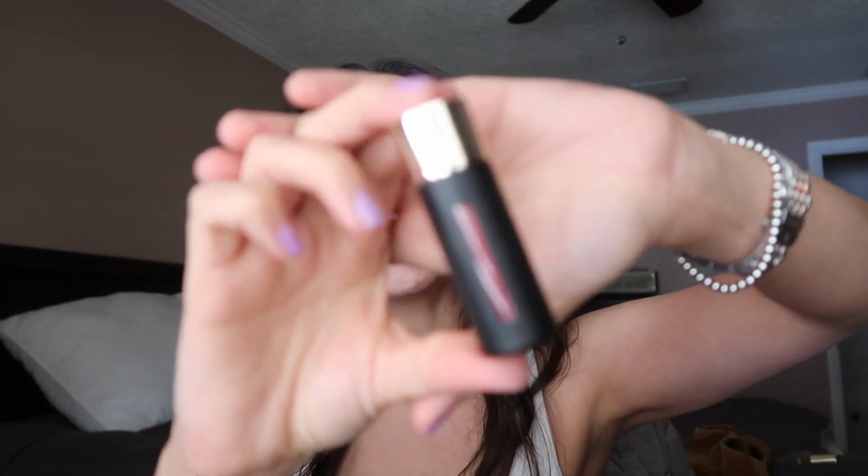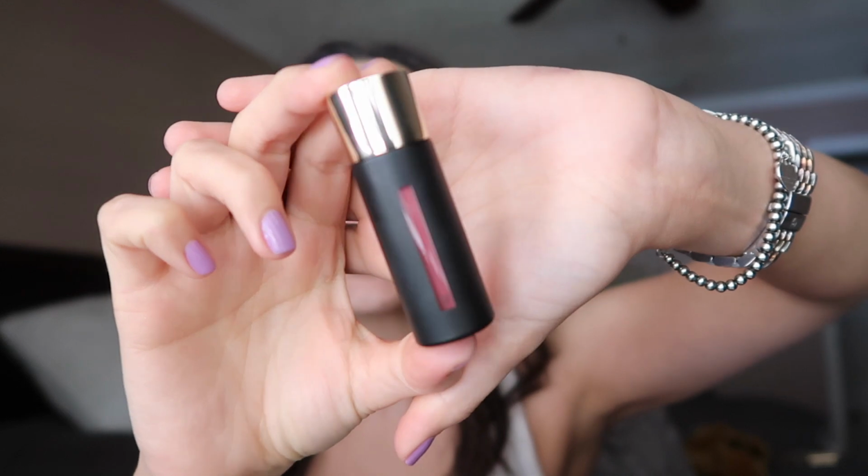Next, we have the Westman Atelier Squeaky Clean Liquid Lip Balm in the shade Petal. This is actually a limited edition shade that came in the Petal edition set, which you can currently still buy at Nordstrom and on the Westman Atelier site. This is a very pretty and lovely formula. There's just nothing left in here.